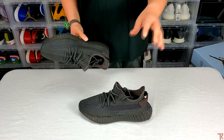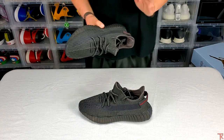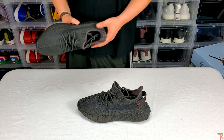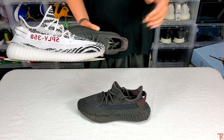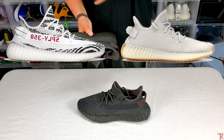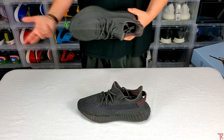But the fact that they group all those models together under the Yeezy 350 V2 is really confusing, especially to people that don't really know this particular model or are just now getting into it. In my opinion, they should have done the first one, Yeezy 350 V2, and then the next one that came out, the 350 V2 Solid, and then this one, the 350 V2 whatever. I think they call these the Statics, so they might do that.